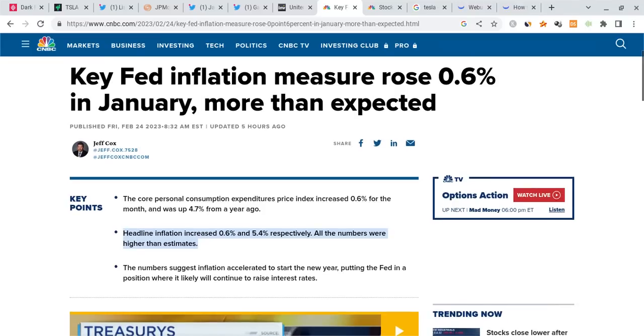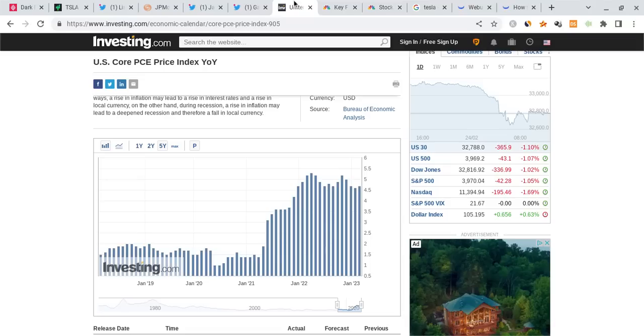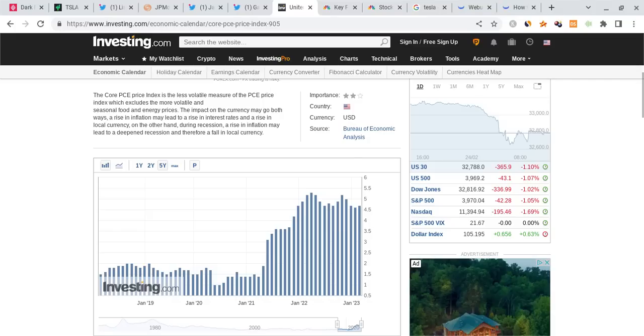That was up 4.7% from a year ago. The headline inflation increased 0.6% and 5.4% respectively. That is also very hot. As a result of this, looking at the charts, I did mention to you guys yesterday that there was a possibility of it being a little bit hot. I did mention that we could see a bounce in the markets if this came as expected, but I also told you to be prepared for anything if this did end up being very hot.